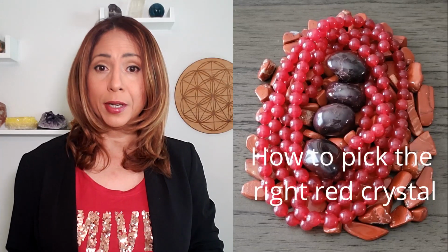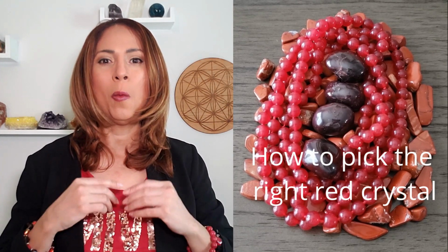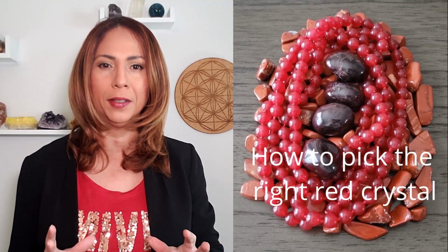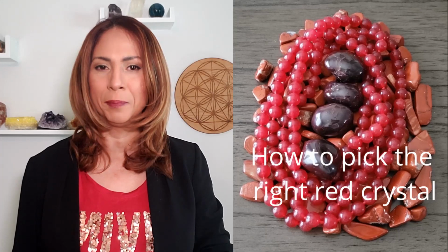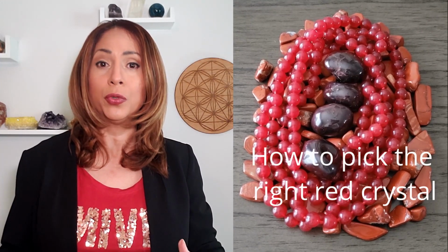Today, we're going to take a look at red crystals. Let me start by saying what they all have in common before I go into each one's specific qualities, so you know how to pick the right red crystal for the job. Red crystals are used to work with the root chakra.